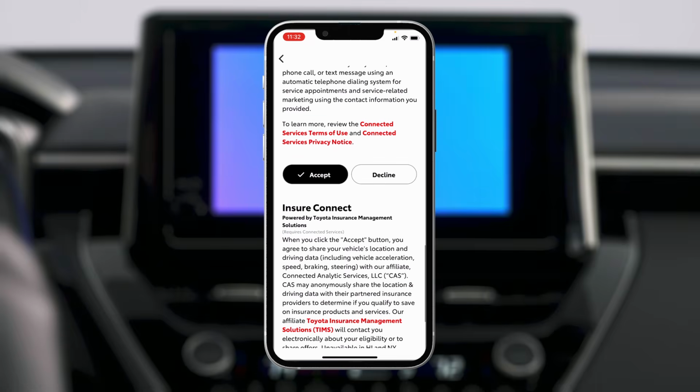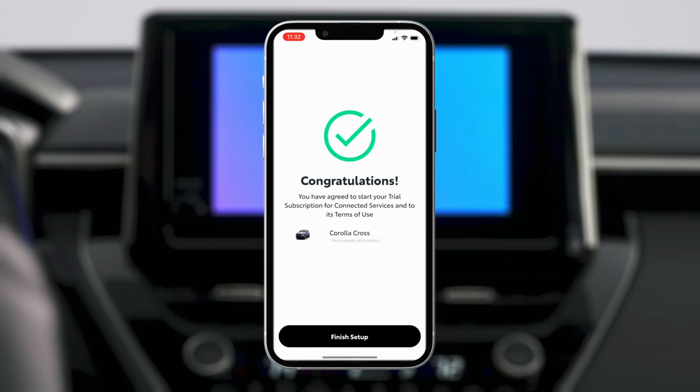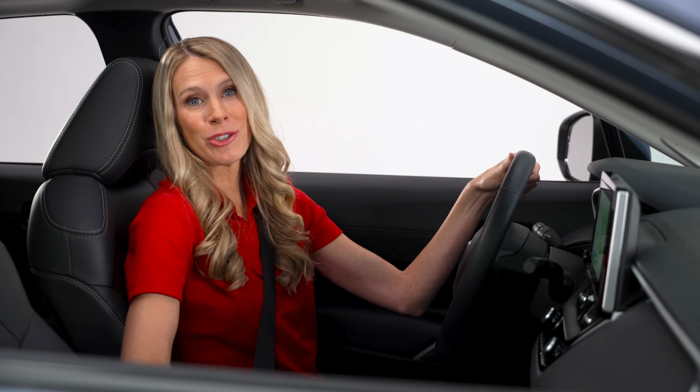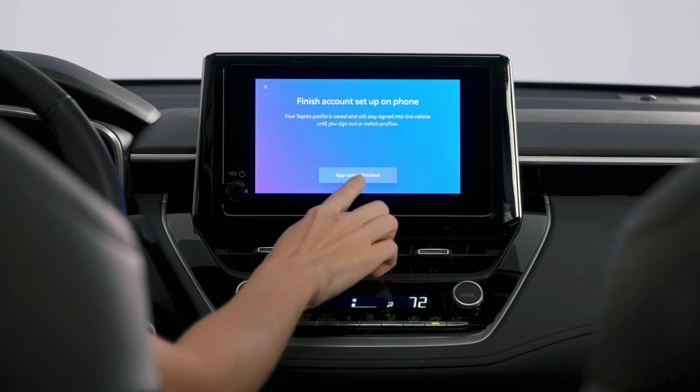Once you've enrolled in your connected services trial subscriptions, tap Confirm and Continue to move forward to finish setup. Your Corolla is now linked to your Toyota profile and should appear on your app's dashboard. On the vehicle touchscreen, tap App Setup Finished.